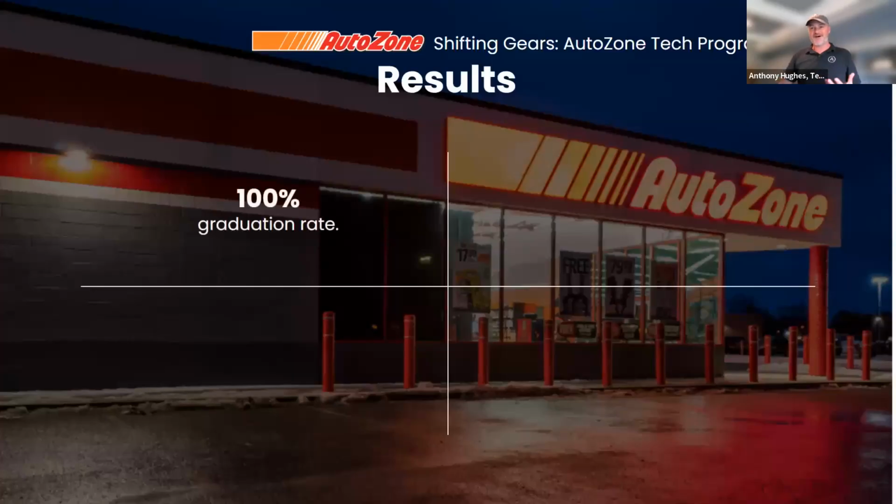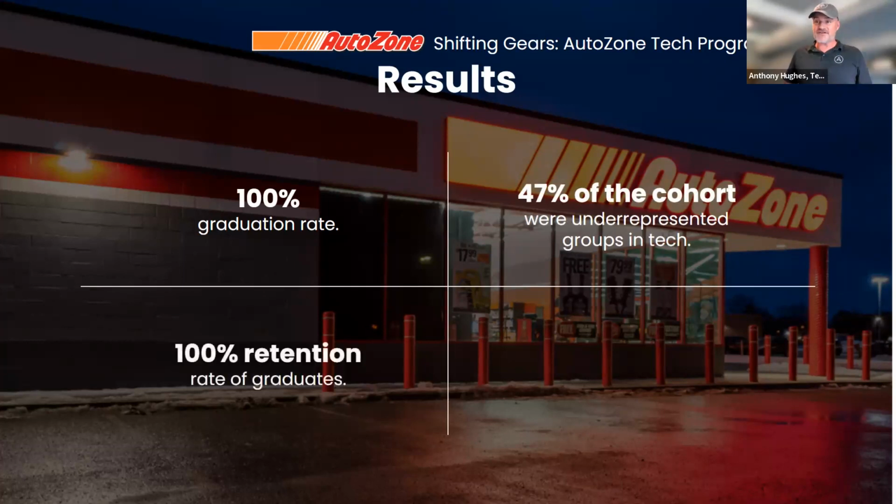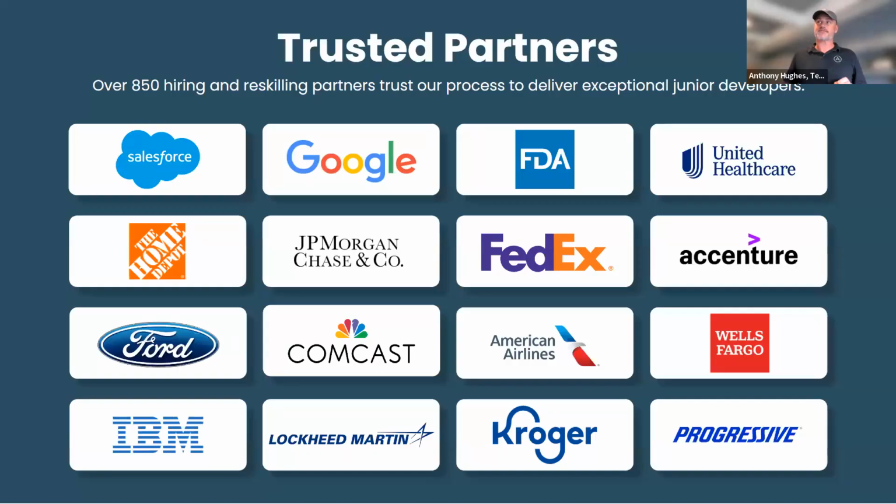We've seen so far a 100% graduation rate with this program. 47% of the cohort was underrepresented. 100% of those graduates have been retained by the organization, and they were able to retain over 150 years of collective institutional knowledge that was going to go out the door if they weren't able to elevate those individuals. So those are two good examples.